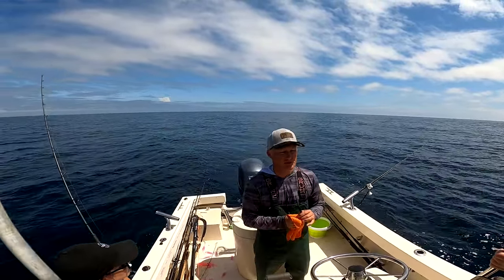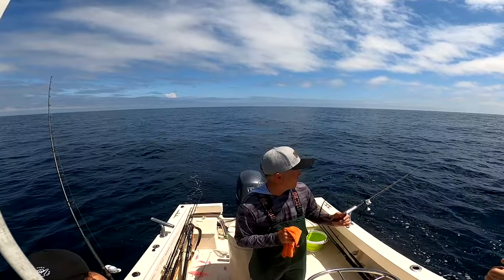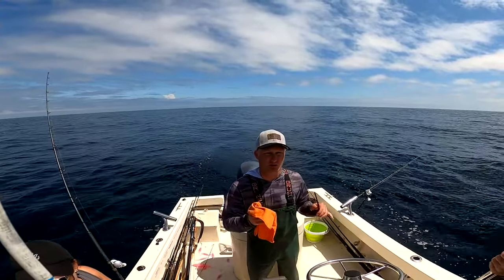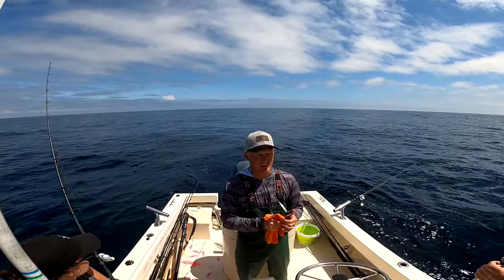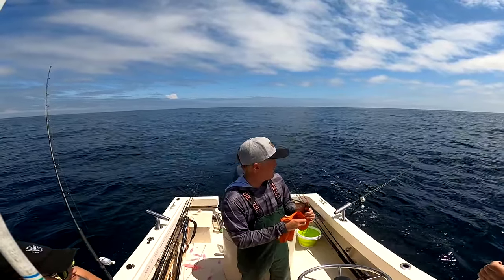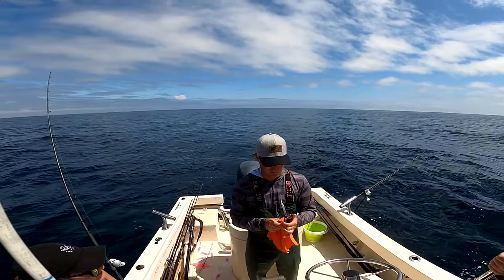We're slow trolling two sardines right now. Jimmy did see something jump and he said it looked like a little Dorado, so we're gonna slow troll around and then we're gonna slide in a little closer and see if we can pitch a couple of baits at it. We can't get it to bite, and I do see that there's Dorado on the patty. I'll hop in and take a shot at one.